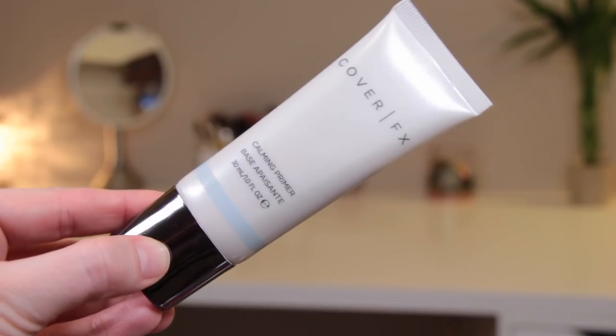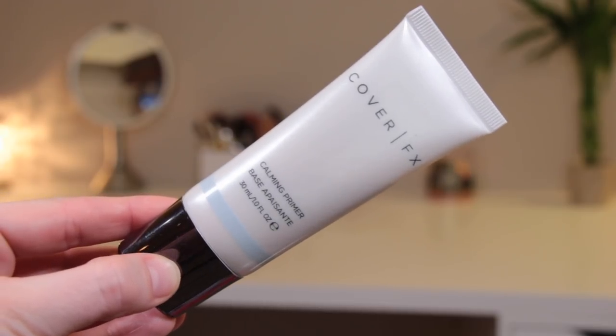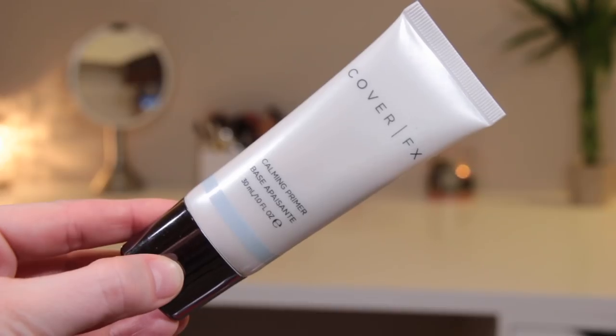The other primer I wanted to mention is from CoverFX. This was the year of CoverFX for me because there's another product I'm going to talk about. I feel like I'd never really tried any of their stuff, and then this year I tried quite a bit. Now this was not sent to me in PR. This I bought with my own money, but another product I'm mentioning from them, they did send me in PR, but you guys know I'm always honest whether I got it for free or not.